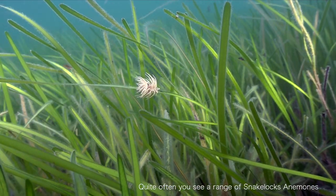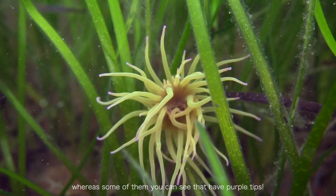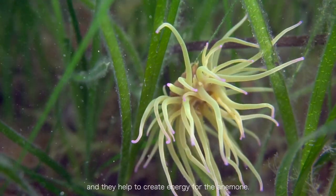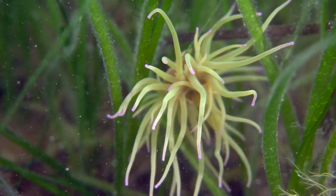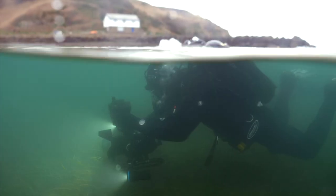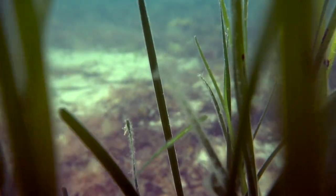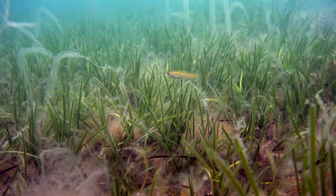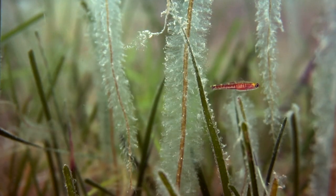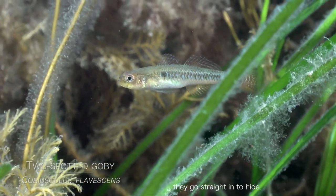Quite often you see a range of snakelocks anemones attached to the blades of seagrass, some which are about an orange colour, but some of them you can see that have purple tips, which similar to coral reefs, have a symbiotic algae in there. That's what creates this colour, and they help to create energy for the anemone. One of the more common species that you get amongst this seagrass are the two-spot gobies. They often sit above the seagrass. But as soon as they're disturbed, they go straight into hiding.